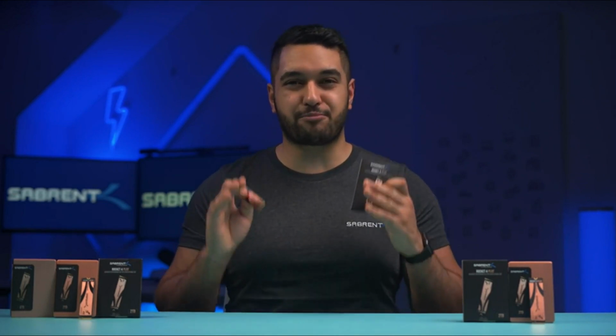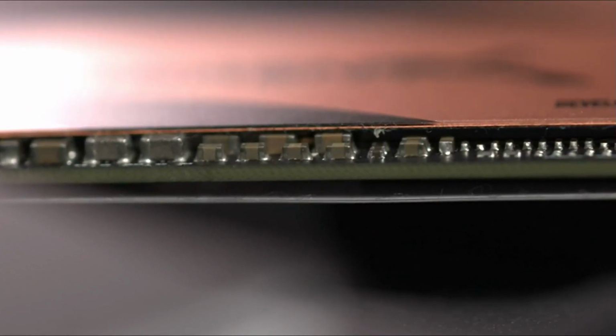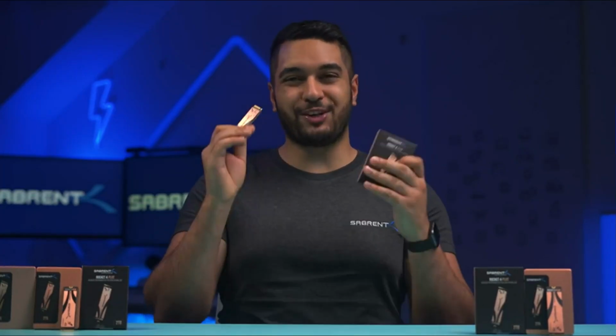I've been using this for months now, and I've been not only impressed with its size, but its speed too. Being able to transfer huge file sizes at super fast speeds and being able to push these drives has just been incredible. We're super excited to see what you do with these drives.